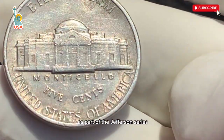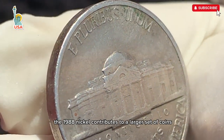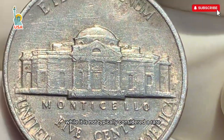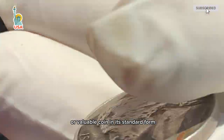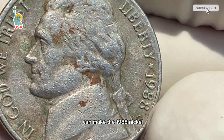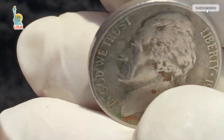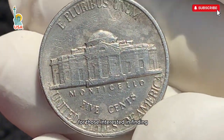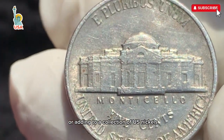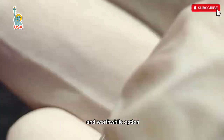As part of the Jefferson series, the 1988 nickel contributes to a larger set of coins that chronicle the development of American currency. While it is not typically considered a rare or valuable coin in its standard form, certain variations and errors can make the 1988 nickel highly desirable to collectors. For those interested in finding unique pieces of history or adding to a collection of U.S. nickels, the 1988 coin provides an interesting and worthwhile option.